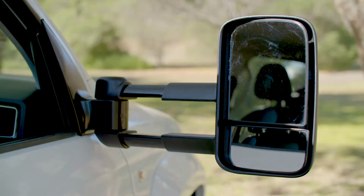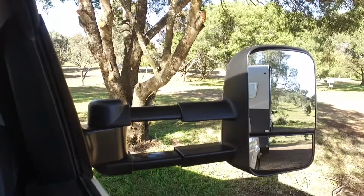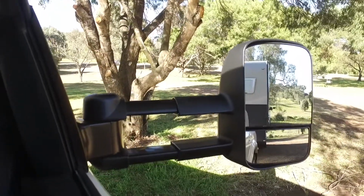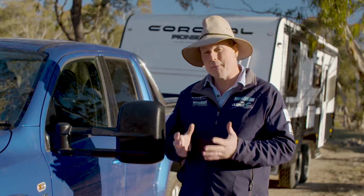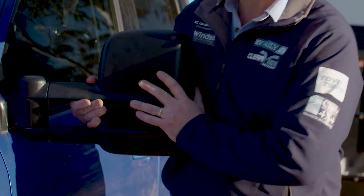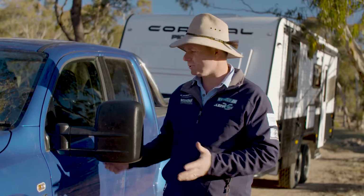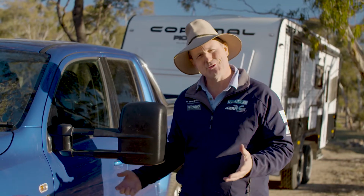And then you come to your permanently mounted mirrors like these ones here. Now, being permanent, these mirrors retain all the original factory controls that you've got inside the cab. So if you want to tilt your mirror in or out, then they are so easy to do. The only manual adjustment on these mirrors is actually moving them out or back in. Very, very simple. And they are extremely solid and do take a little bit of pressure to do that move.